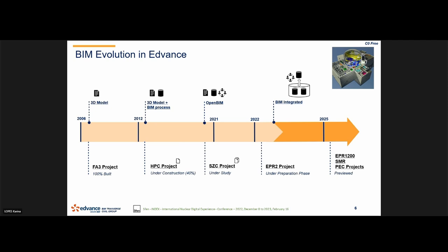And that is where we come to the EPR2 project, a project under preparation, where we really want to move to an integrated BIM. I will explain in more detail in the next slide, but it's important to state that it's a project where we really value the digital community and the data-centric process. And after, we have some projects in preview that, of course, will benefit from the advantages developed in EPR2.